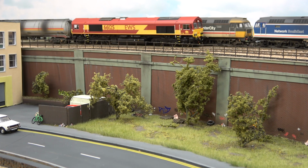This is just a sample, so it does not have the DCC sound fitted, that I know a lot of you are keen to get hold of. This is just a non-sound fitted example, which works perfectly for me, as that's what I typically operate on this layout. This is not a review, we're not going to be giving it a score out of 10, and we're not going to be drooling over the packaging.